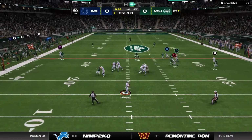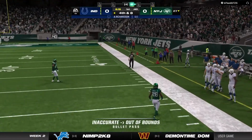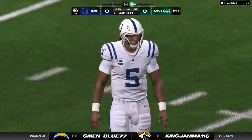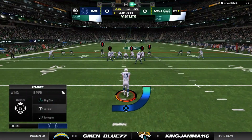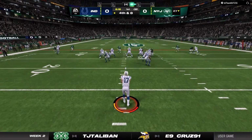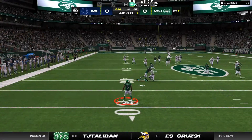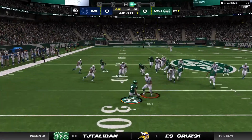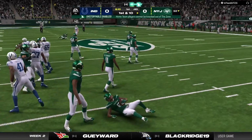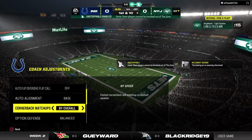On 3rd down, here's Richardson. And that's going to be too high. Out of bounds and incomplete. How about some applause for the defense there? They forced him to throw that one into coverage, and just like that, they're staring at a 4th down. Well done. On 4th down, the punt team is on as this is sent away. 37 yards on the punt with no return. And the Jets will take over.